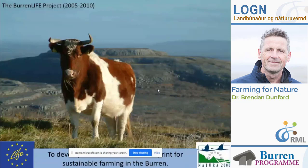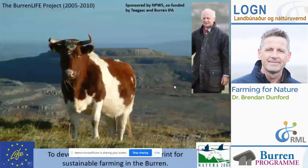It became a very successful project, partly because the farmers were really supportive. So this man in the photograph is a farm leader, and he decided that there have to be opportunities here for farmers. So we will support this project. So we got the farmers together with the agricultural authorities and the wildlife authorities to sign up to this program for 5 years.